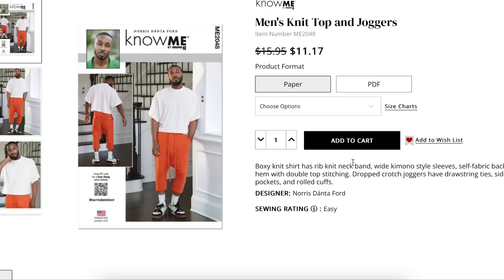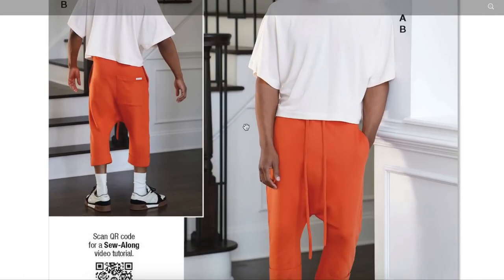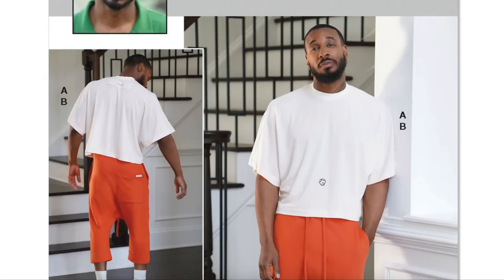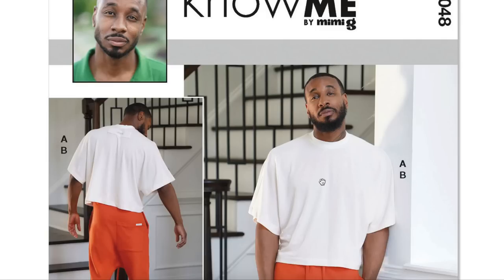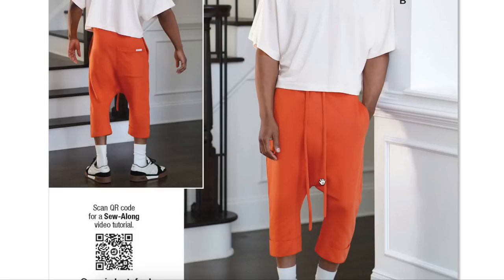Okay, and hem with double top stitching. Dropped crotch joggers have drawstring ties, side seam pockets, and rolled cuffs. The only reason I know this is because one of the first or second collections that he did for, I'm pretty sure it was Nomi, before they switched him from McCall's to Nomi, or Simplicity to Nomi. He had a gray drop crotch short, and it looked like diapers. And you guys, I loved it.